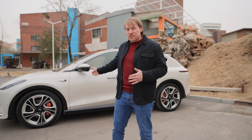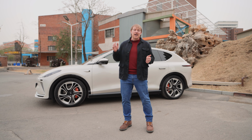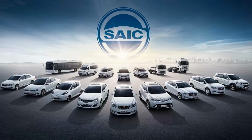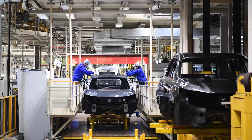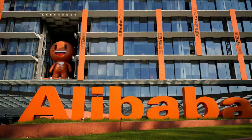We're here in beautiful Beijing, China, and today we are checking out the LS7 by IM. IM is a cooperation of SAIC, which is one of the largest auto manufacturers in China, as well as Alibaba, which I hope you've heard of, as that is one of the largest companies in China. Now, we are super excited to drive this car for two big reasons. One, this car is packed full of futuristic features, and two, this car is tuned by Williams F1 team. So you know the driving style is going to be aggressive and the handling is going to be good. We're excited to try that out.